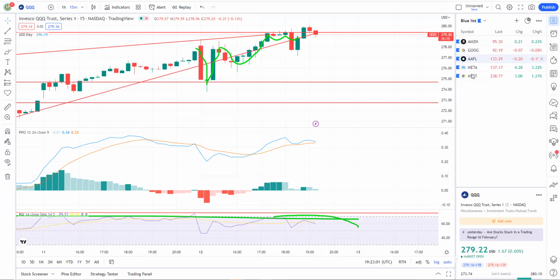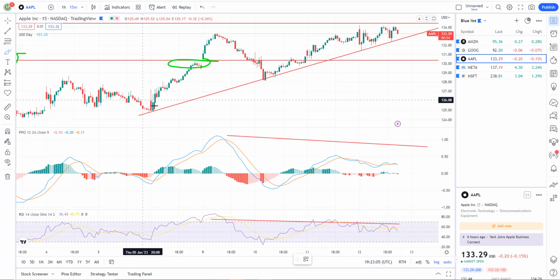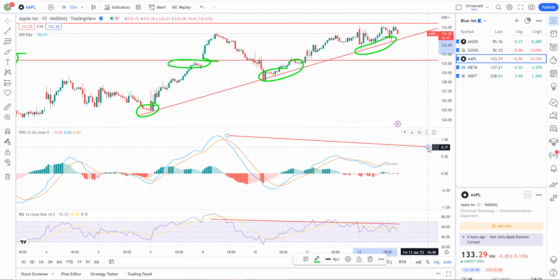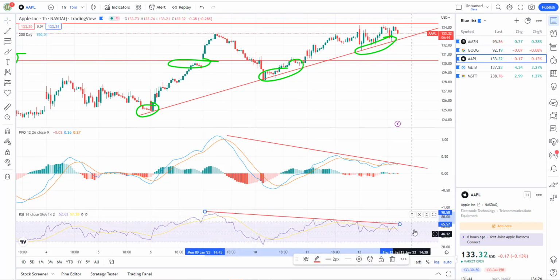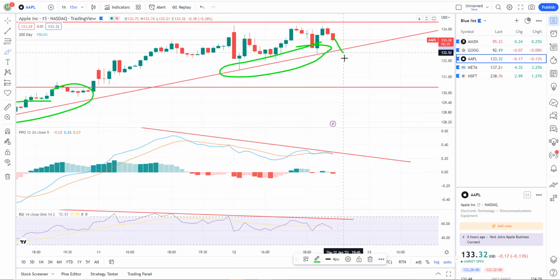If I go over to Apple, this is the 15-minute chart. On Apple, you can see we're holding this support trend line here. Lots of reactions right through here. Clean negative divergence on the 15-minute telling me that we're going to probably break this trend sooner rather than later, but we don't have a breakdown. So if we get that breakdown through this trend line, that's probably where I'll look to be adding to my triple Qs short. All right, so that's how I'm looking to play it.